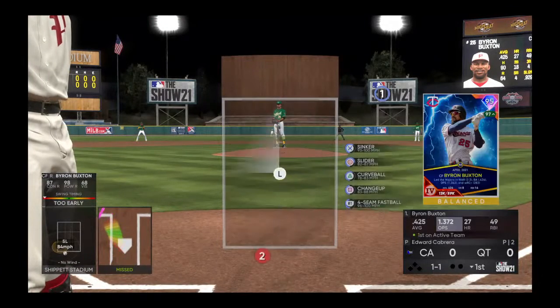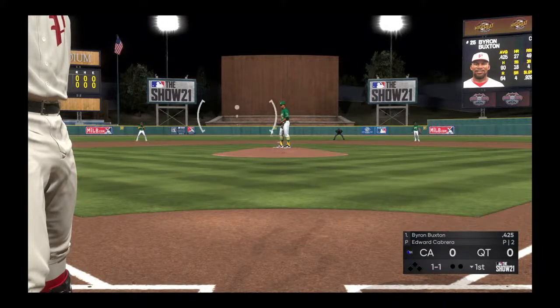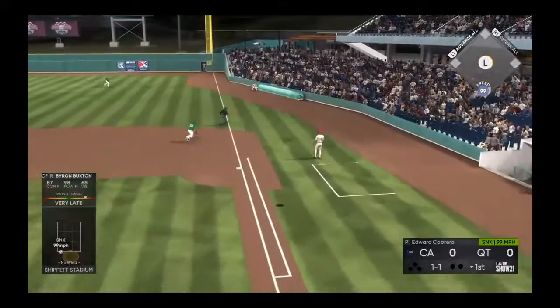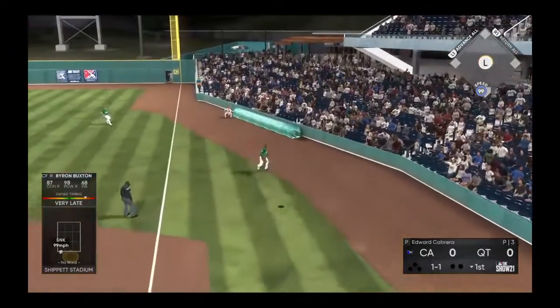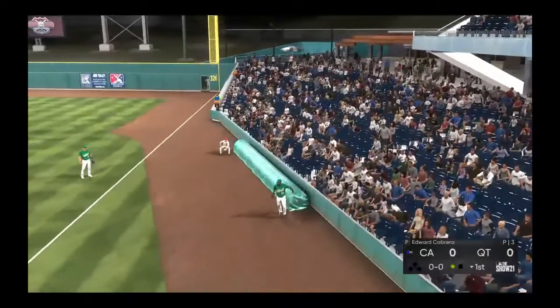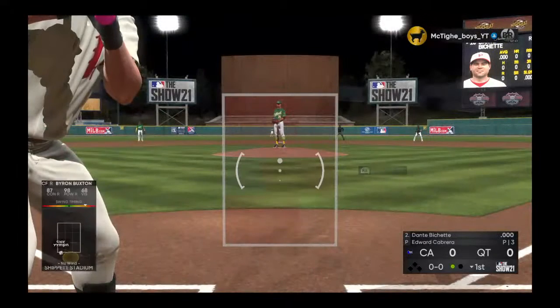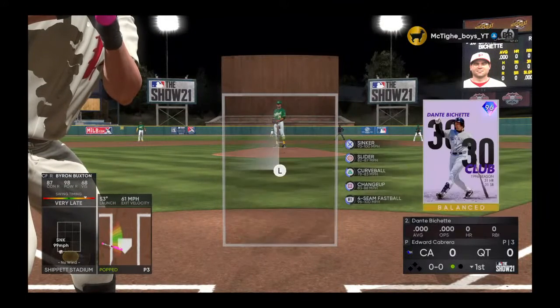The offensive game plan today is certainly to see the ball up. This guy is known on the mound for sinker changeup combination. He's going to try and establish down in the zone to get swing and a miss or ground balls consistently. You have to find something above the belt to get loose. Batting second. Up next, Dante Bichette.